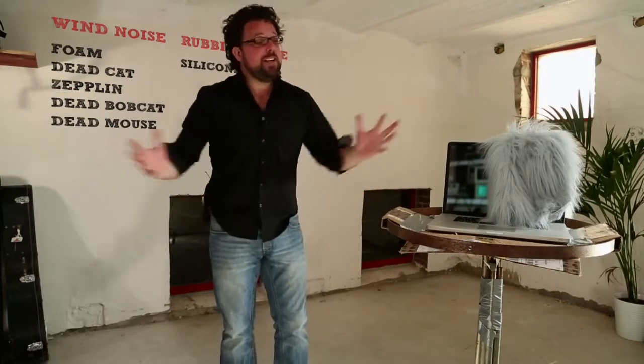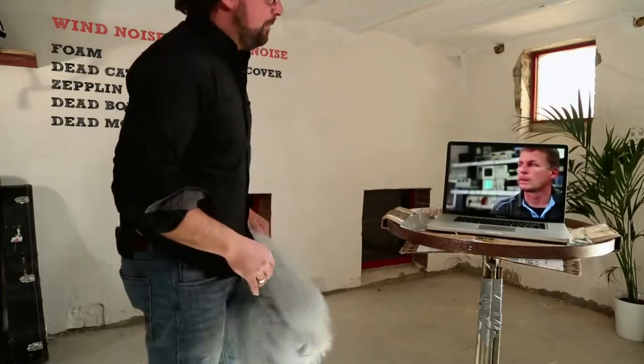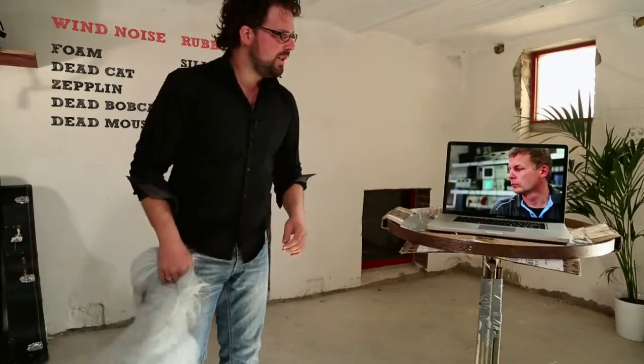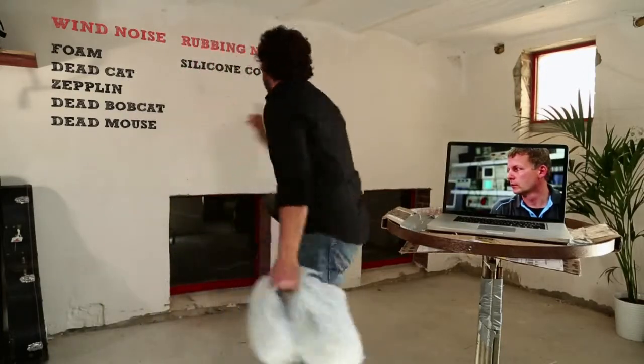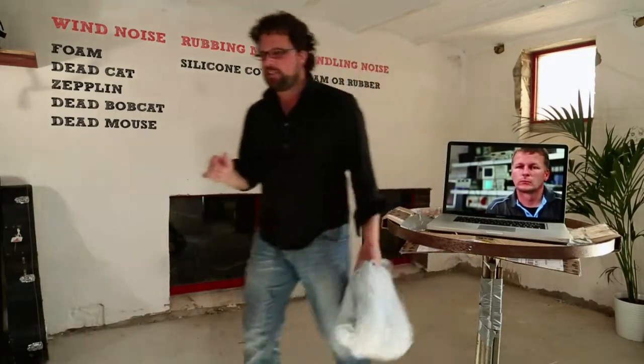And also, if you want to build your own zeppelin, your own cage, you can get on YouTube, and there are very handy people who can give you tips and tricks on how to build that. Again, it won't look as professional, but it might do the job. Another thing on foam, another noise you can take away is handling noise.